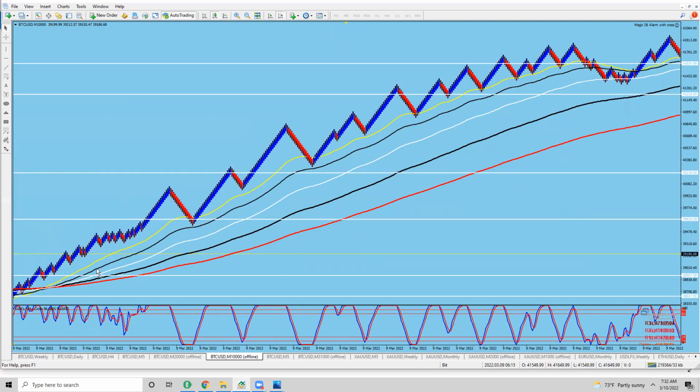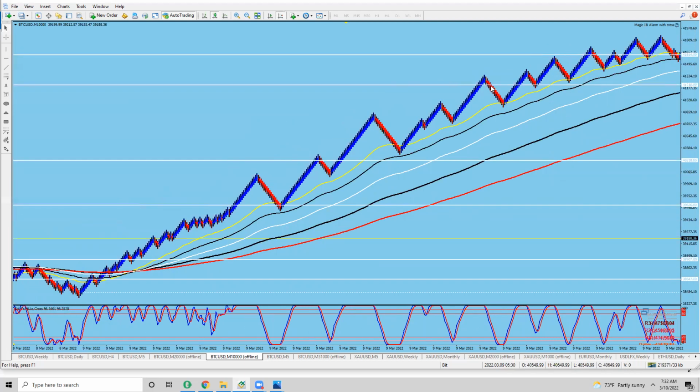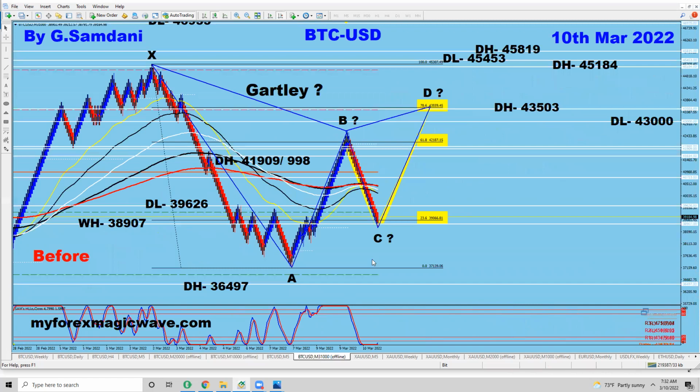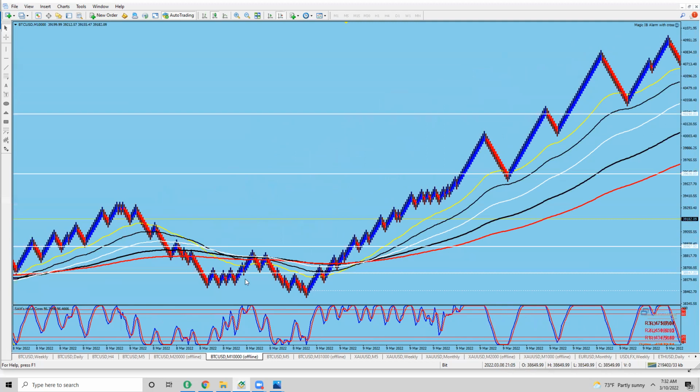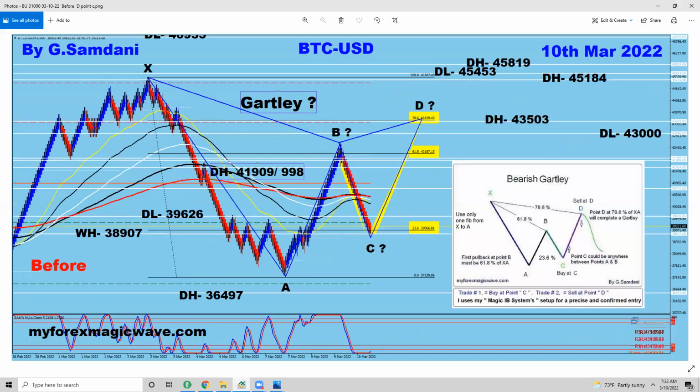So this is the phenomenon that I'm waiting for right now. If it is going to go up, 90% chances are good that it's going to go up, but it may not. So if it continues dropping, I'm not going to see my entry. If it continues dropping, they will drop. This is how it is now.